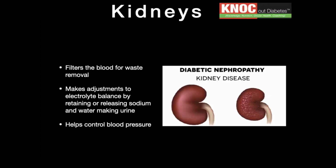So the kidneys are very important organs in our bodies. They are responsible for filtering blood and also removal of waste from our bodies. The kidneys are a part of our urinary system, so those are the organs that help you eliminate urine and waste from your body. And they're also responsible for maintaining that balance of sodium. So they either retain sodium or they release sodium and water, making urine. Absolutely. And they are so critical in controlling our blood pressure.